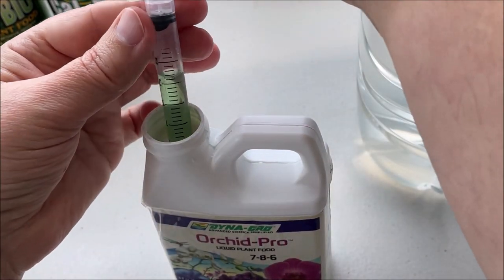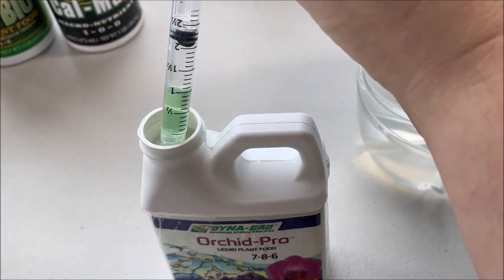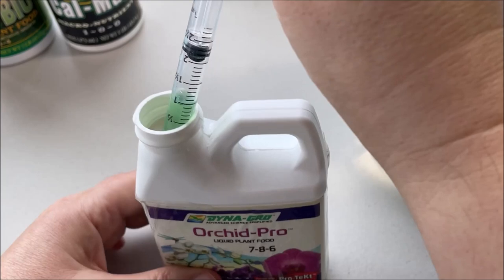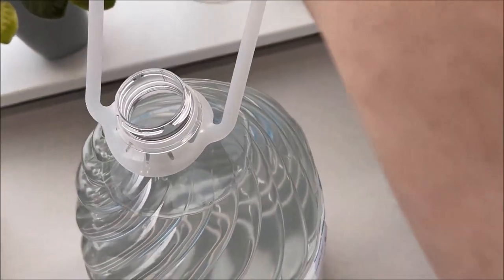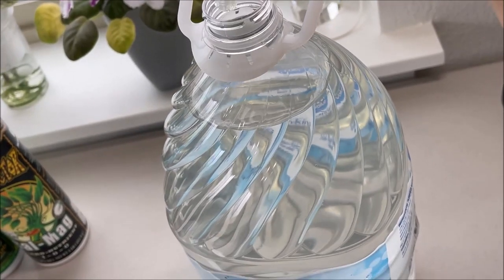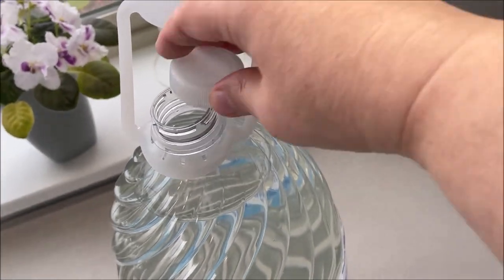For my plants, it's easy to measure here, just using the measuring scale, and here we go, that's how much I use, just 1 milliliter of Orchid Pro DynaGrow food, and then I just drop it into the bottle of water, and that's it. Now it's done, and I mix it up a little bit, just shaking the bottle. And it's ready to be used for my wick watering.